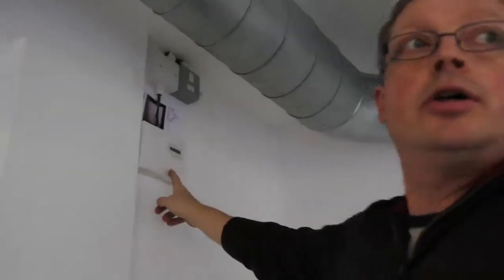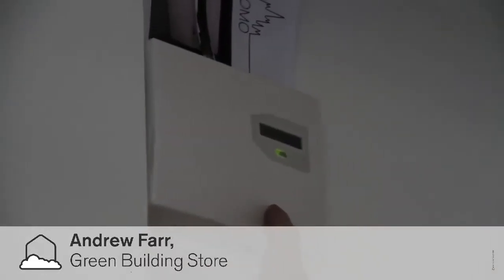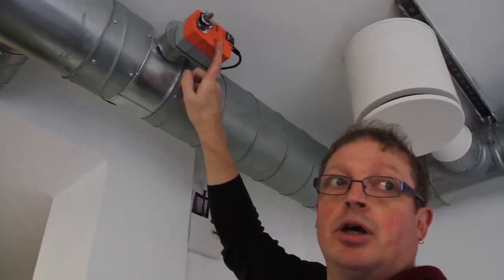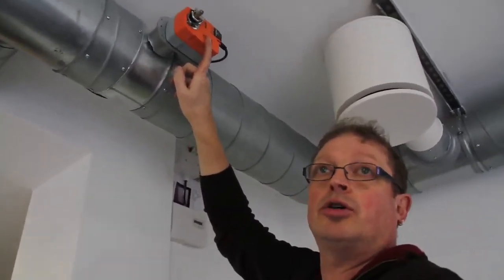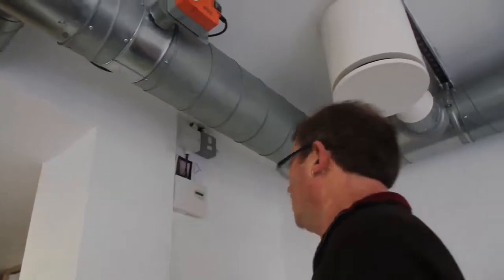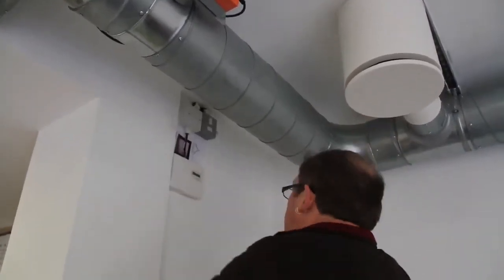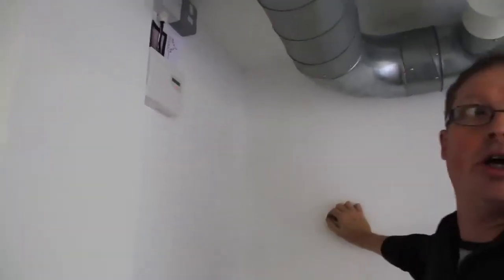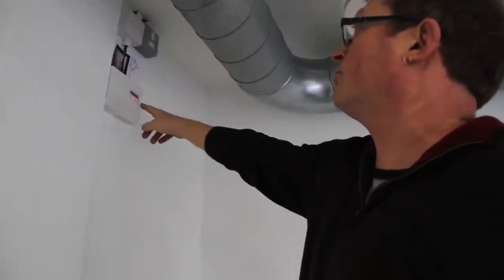As part of the recommissioning, we asked Andrew Farrar, the Green Building Store, to come back and check that the system was performing optimally. This is the CO2 monitoring device, and at the moment you'll see it's registering 609 parts per million CO2 level within the building. And there are two motorised dampers that open and close in order to ventilate this area when it's required. And these are controlled on CO2 level. Interestingly, because it is really quite sensitive, if I breathe at it, I've now caused it to go above 800 parts per million. It's now going up to 1500 parts per million.